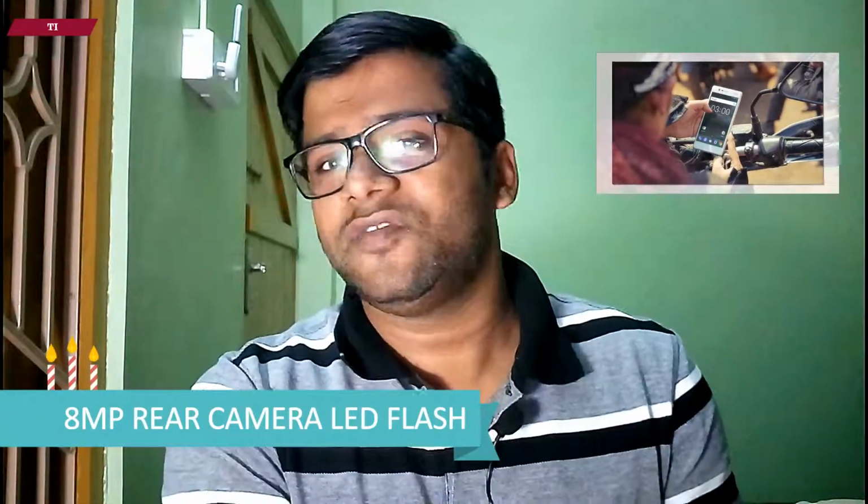The phone is packed with a 2630 mAh battery. It's a non-removable battery. In case of camera, the primary camera is an 8 megapixel shooter with dual tone LED flash and it supports PDAF, face focusing and autofocus technology. And the front camera is also an 8 megapixel selfie shooter.